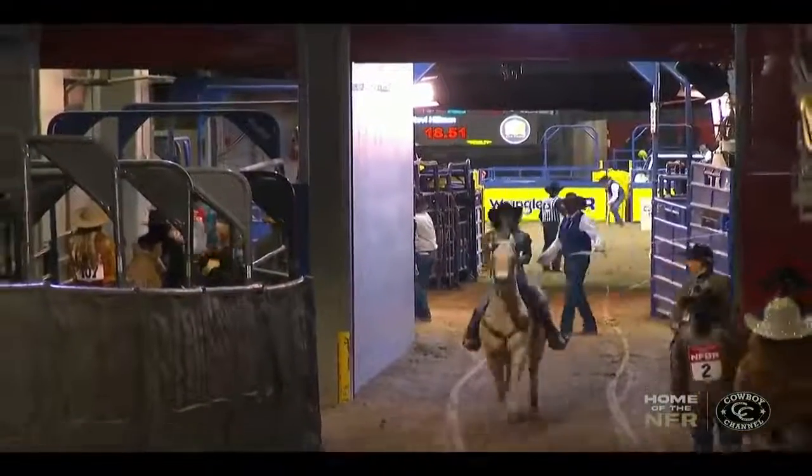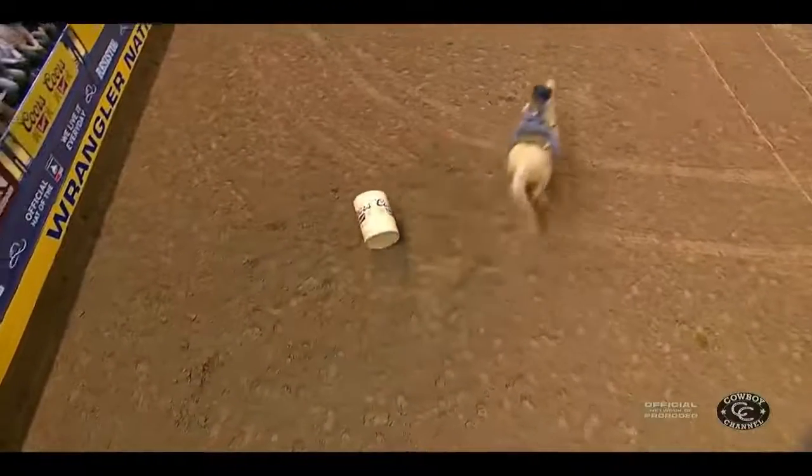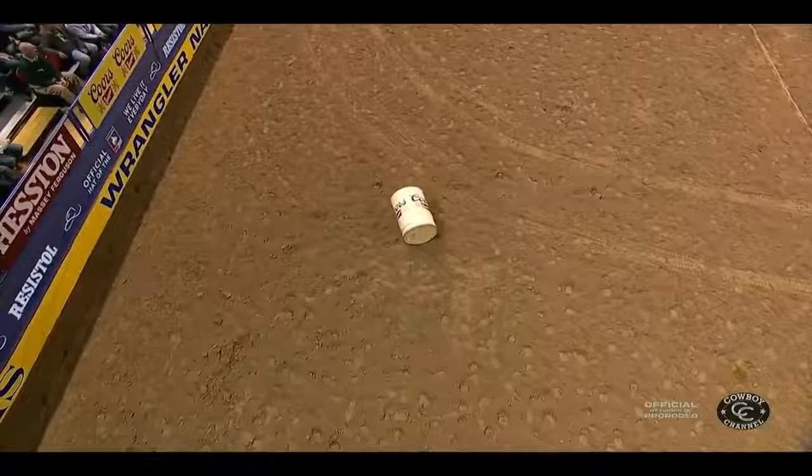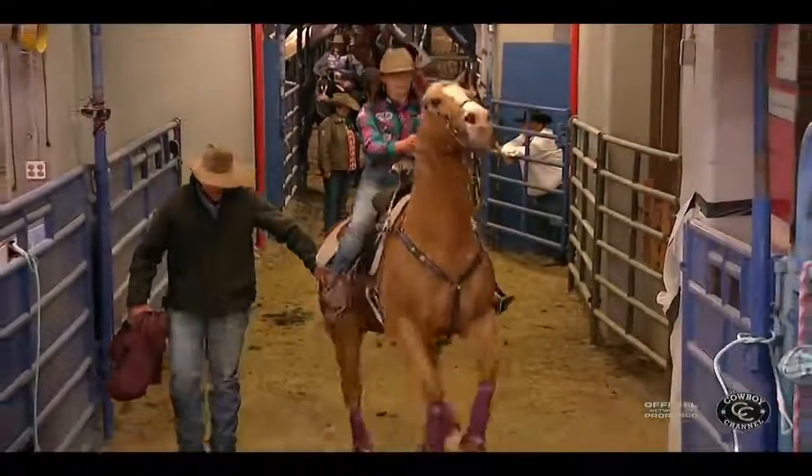That horse is so fast, and just the angles right there. You can see she came a little bit of the step, passed it on the backside, came right over the top of it, and that's common in the second barrel.